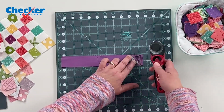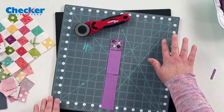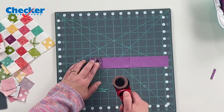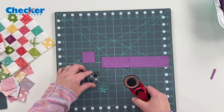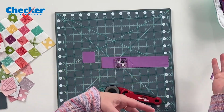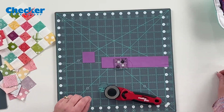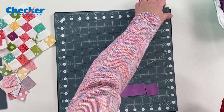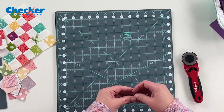Nice sharp blade in my cutter. I can rotate that mat around. I don't even have to touch it again. Hold that down again and cut some more. And now I can keep going across that piece of scrap and just keep adding to my basket, adding to my little patches with my little 1.5 inch squares. Enough for confetti for a party. Well, there's always call for a party, isn't there?